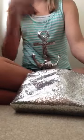Okay, so now I'm going to be showing you what you can put in your bag when you think your period is coming, or you feel like you're going to start soon, or you just feel more comfortable with the stuff.